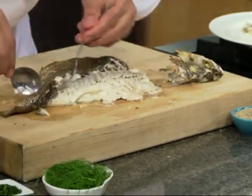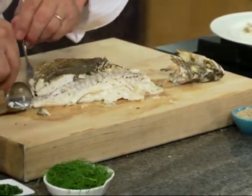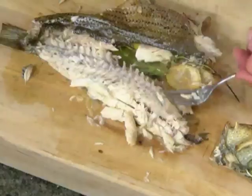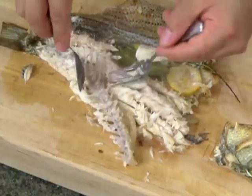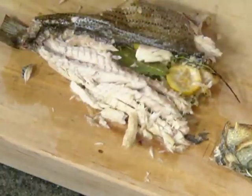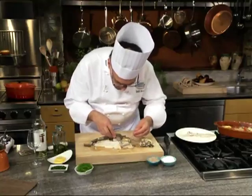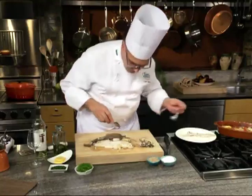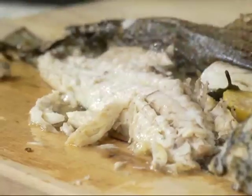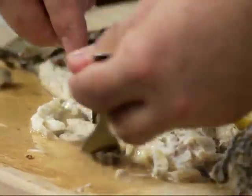So let me push this back, push it back. I need to cut through that skin right there, push this back. And the top fillet is off. Here's the bones on the inside, and you can see I'll lift them right up, and they should pull off. Okay? So those bones are gone. Any errant bones from the fins can be gathered up. There's one or two more right there. I'll gather those up. If you see how moist the fish is, it's beautiful.